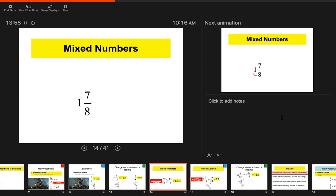Some of you will realize there is an easier method, but once again, you're compiling all these different rules. If you always remember when you see a mixed number, change it to an improper fraction, then you have fewer rules. All right. Remember, Jackson, convert it to an improper fraction. 15 over 8. Well, tell me the process. 8 times 1 is 8 plus 7 is 15.